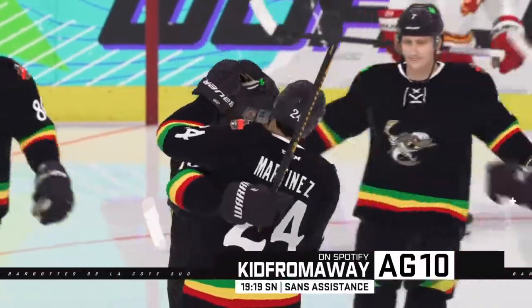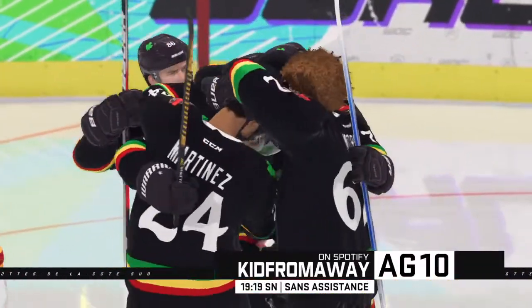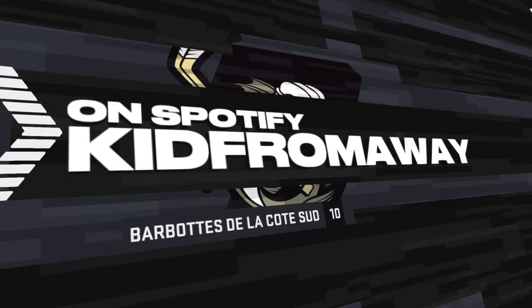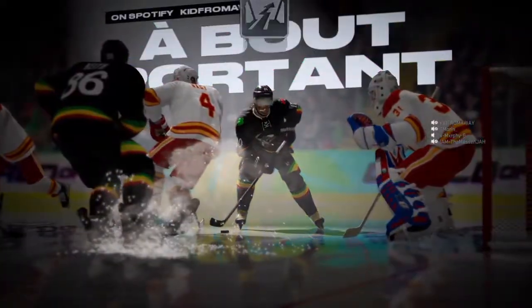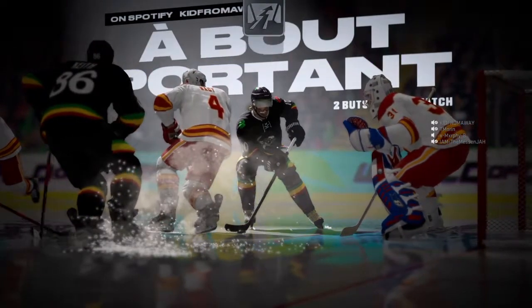James, they've been working on this in practice for the last little while. It's come through big for them tonight. That's a bullseye. He gets the puck that close to the net. He never misses. What a quick shot.